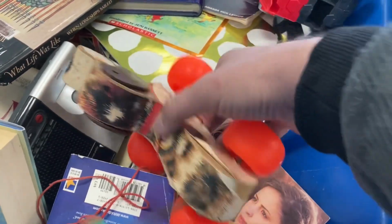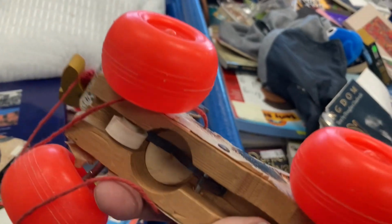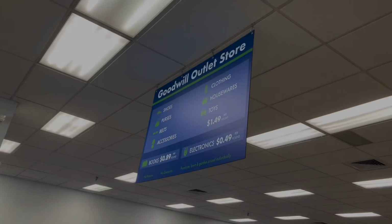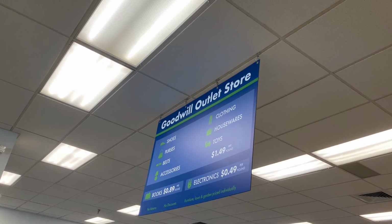I thought this was cool. It's from the 60s. It's in terrible shape. It's just atrocious, and it definitely didn't work. So it wasn't worth picking up, but I thought, all right, y'all, these are the prices for our local Goodwill.